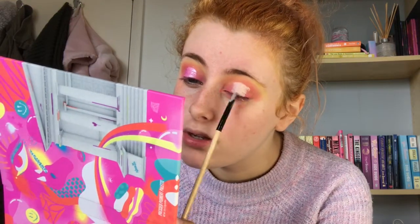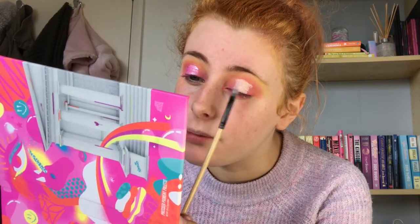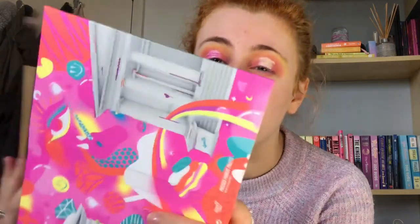I honestly think the Beauty Bay palettes are underrated. People always buy the Mitchell ones, you know, the Nikkie ones. I'll be buying those, but the actual palettes themselves that they do, you get like 45 colours I think for £23, which is pretty good. The price point on this obviously was a bit more expensive. I think it was £25 and you get 20 shades. But obviously you are kind of paying for the collaboration as well.